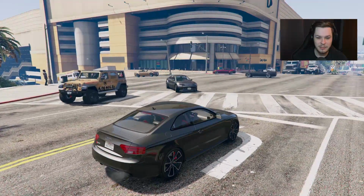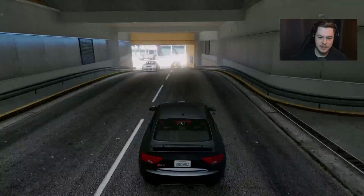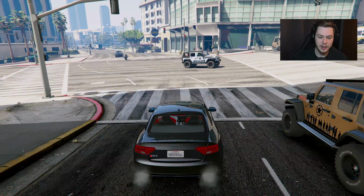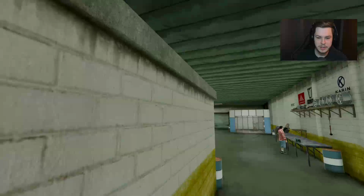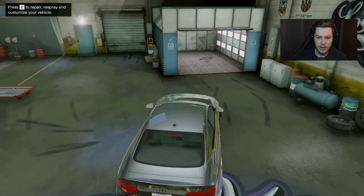Okay, like a monkey. Okay, so we're gonna try to go to the customs, LS Customs. See if I can just drive in there without actually triggering the customization thing. That's why I want to see if that will work. I'm gonna try to fly in there and see if that makes it so that it doesn't trigger. So if we do this and then fly in there like that, does it? There you go. Alright, so there we go.